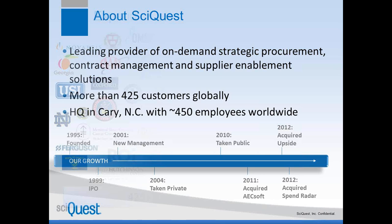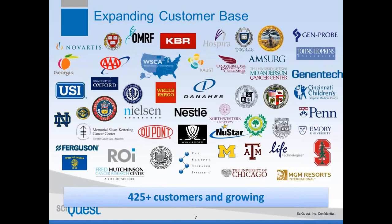We have, of course, our mandatory slide with all the badges of all the customers that we have, and we now have to adjust that yet again with the acquisition of SpendRadar. But this is very much a 50-50 set of badges around both private and public sector customers. If you look at who is part of our customer suite, where we grew up in the higher education and the life sciences space, over the last number of years we have expanded to become a much more horizontal offering, and we see that in the customers that take advantage of our technology.